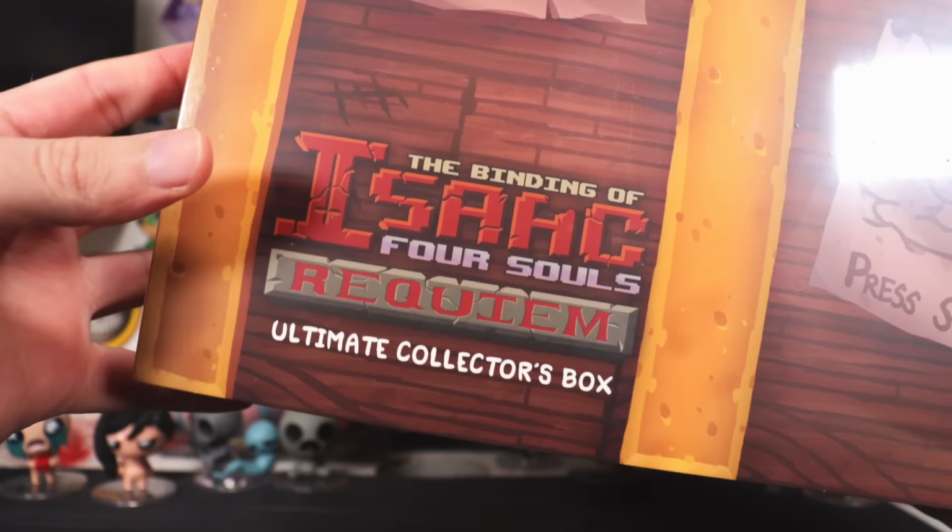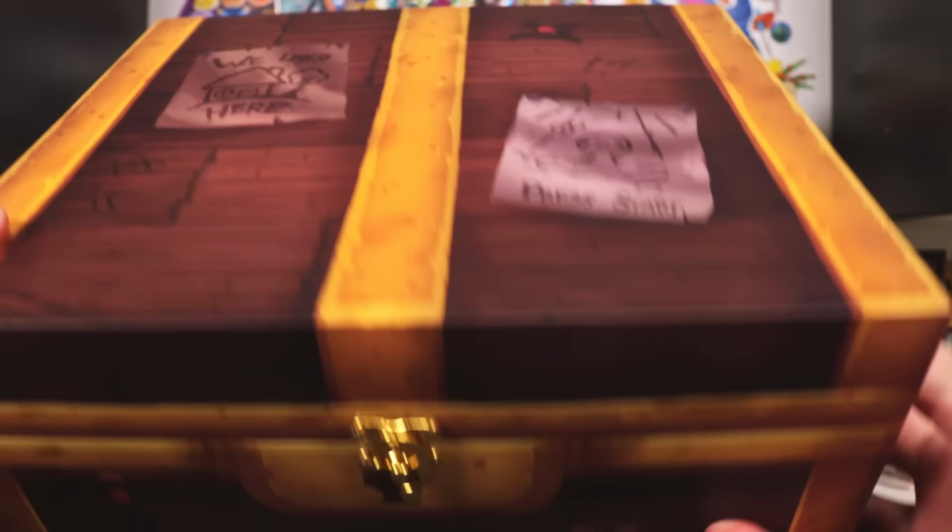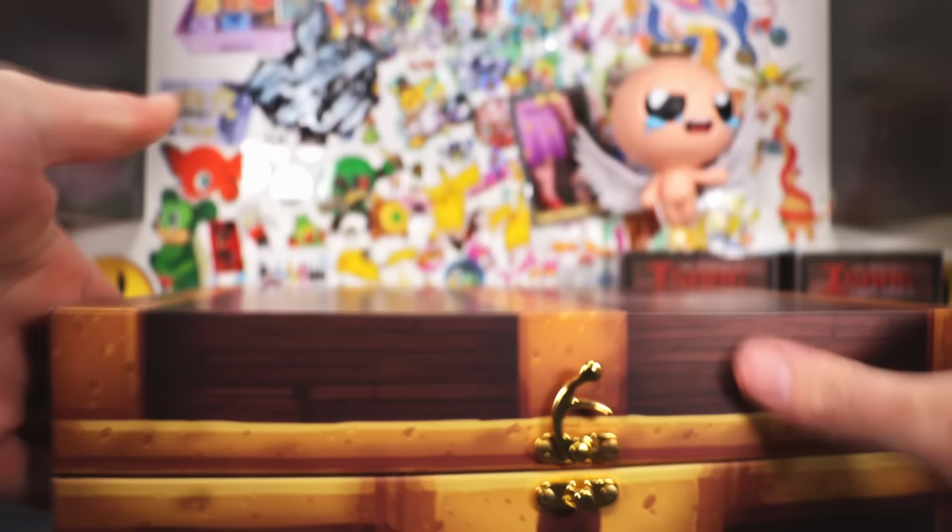Okay, this has got some heavy stuff in it. And it seems like there's three of these. I'm assuming this is everything you need to play the actual game. I would hope it could be contained in this. Yeah, Binding of Isaac, Four Souls, Requiem, Ultimate Collector's Box. I am a collector. Let me collect. Case off. And then we've got to lift the latch. Boom. What do we... Oh!